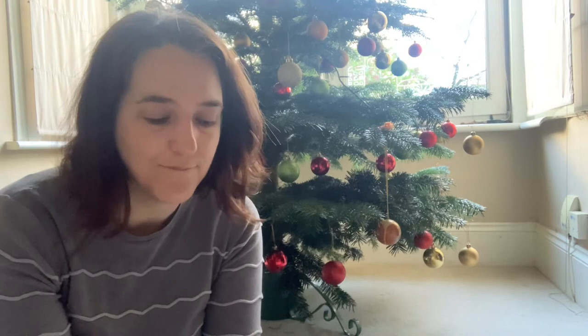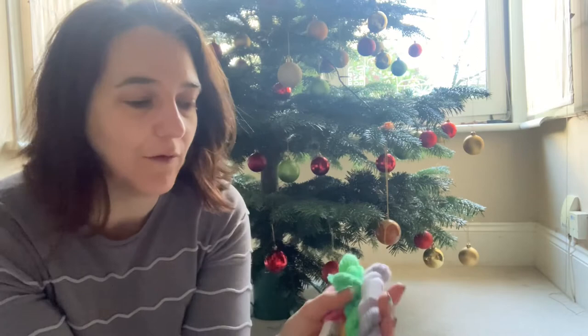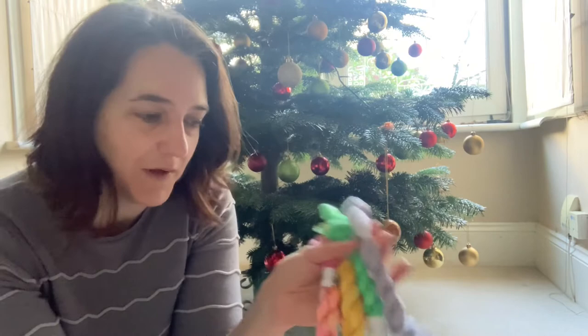I was going to make a litmus cowl, but I was lucky enough to win a giveaway in the Bex Creates podcast, and I won the pattern for the festive cowl. I can't remember what it's called. If I remember, I'll pop it up on the screen. And I think these might look really nice in that, really bright colours. I would just need to find a contrast, because the pattern calls for a contrast stripe between each one of these. So I might use them for that.